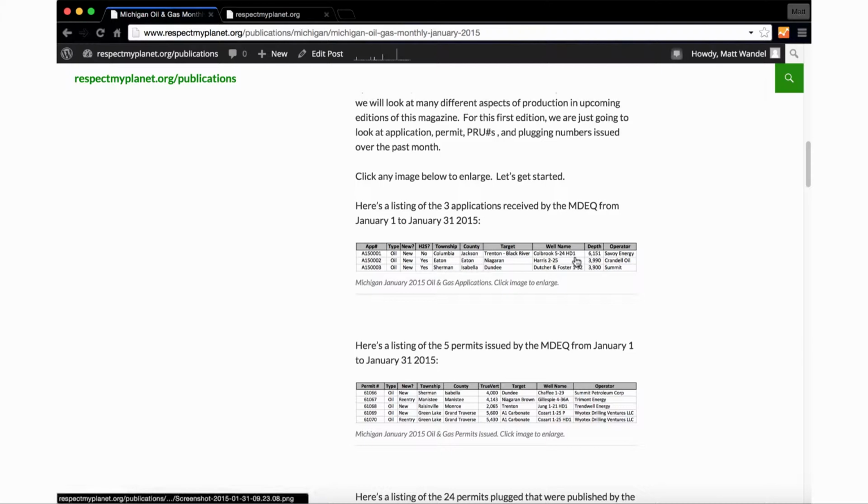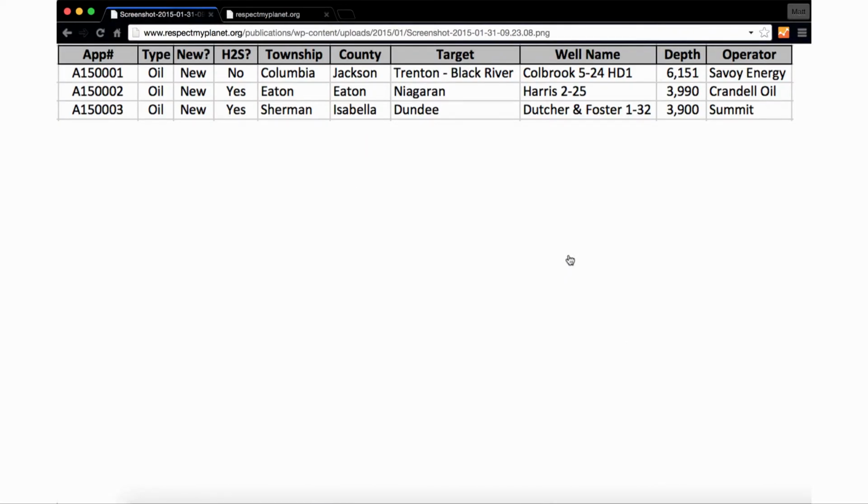In the month of January, there were 3 applications filed: Jackson County, Eaton County, and Isabella County. Feel free to press pause and take a minute to look at these if you want to.